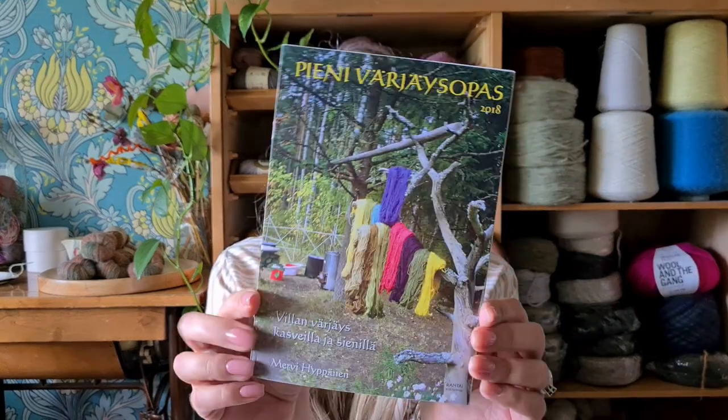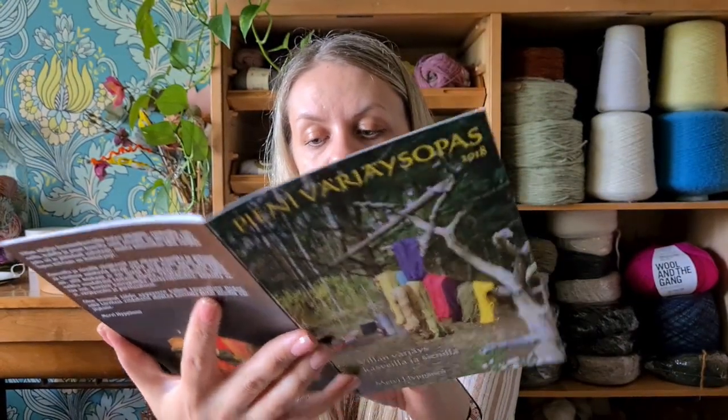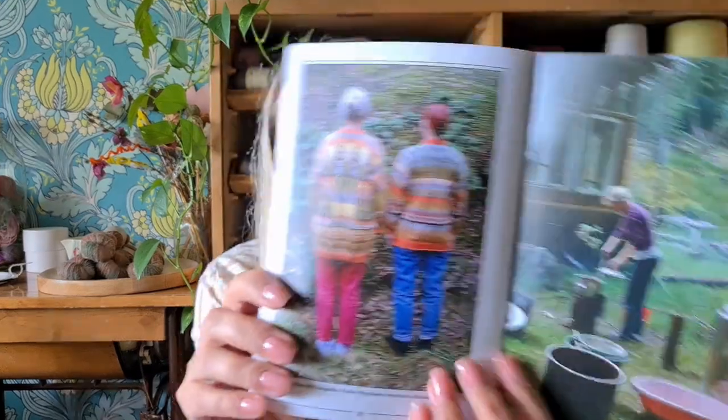And then the third one is by our local lady from the neighboring town. They made this little leaflet about sharing their experience about yarn dyeing, some basics, and this is just a little leaflet. I bought it when I took a spinning course, the yarn spinning course, not the bicycle. A few years ago.